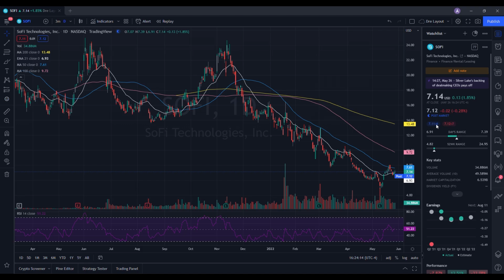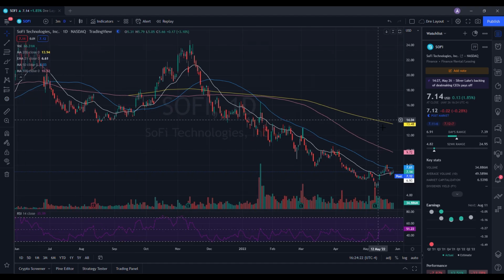Now, when we take a look at our chart, which is a daily chart, you can see from the RSI down below, it was 51.22. And then when we take a look at our moving averages here on the chart, we are below the 200-day, we are below the 100-day, we're also below the 50-day, and we are above the 21-day EMA, which is exactly what you want to see. It is set right now at $6.93, and since we closed at $7.14, we have that strength, and we also did form a higher low as well. Exactly what we are looking for.